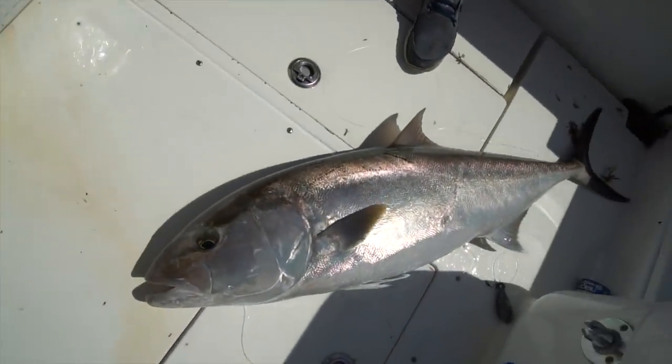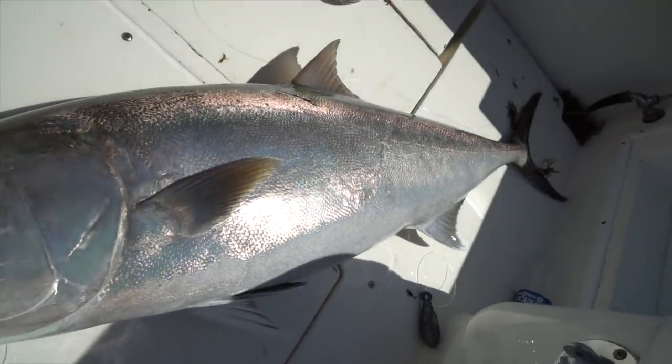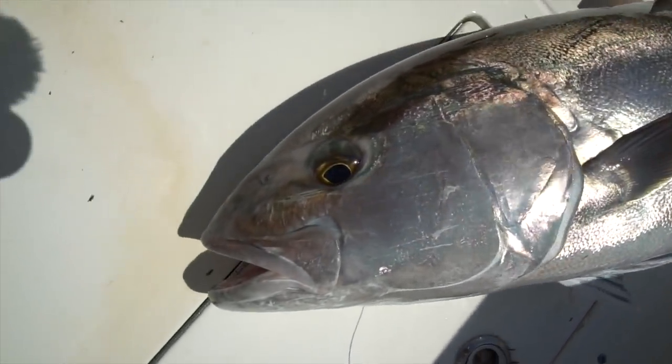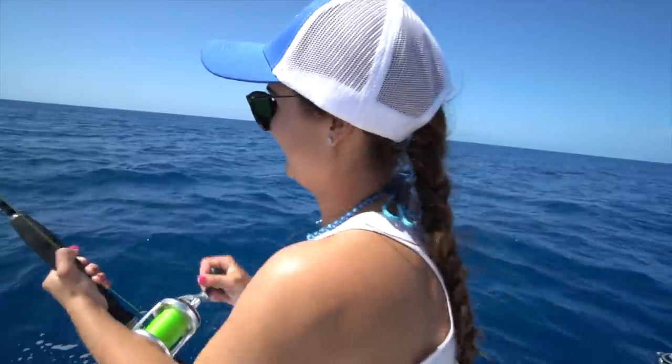That's a big fish. It might be bigger than mine. Looks bigger than mine, I think. Yours is pretty good. You did a great job playing that fish. Thank you. Another big AJ. Another good one. Alright, tight on the bottom rod. Nice fish for that. You got another one on?